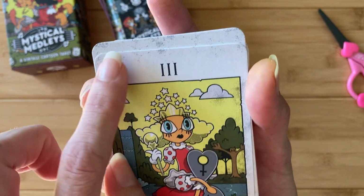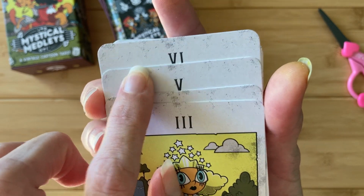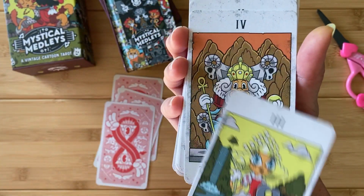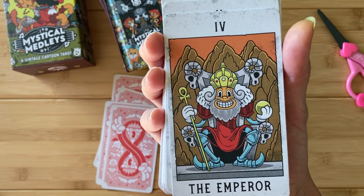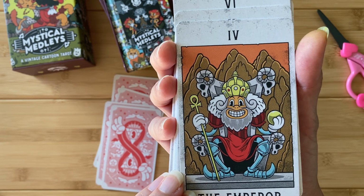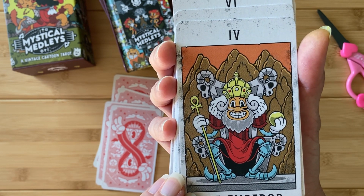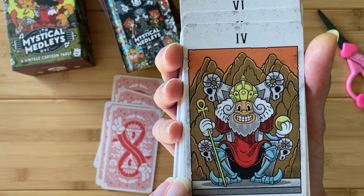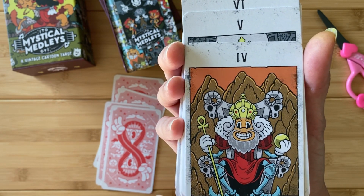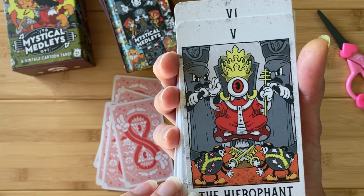And you can see that vintage edging is, or that aged look is on all the cards. So I kind of like that as well. The Emperor. He's about leadership, owning your own power, being your own leader, branching out, doing your own thing. Kind of just trailblazer. The Hierophant.